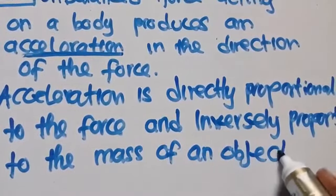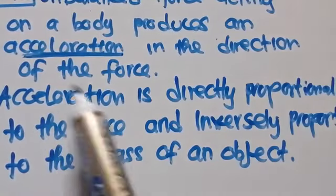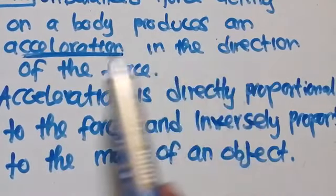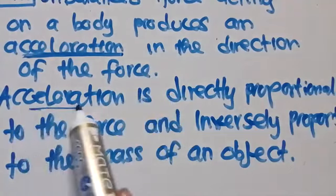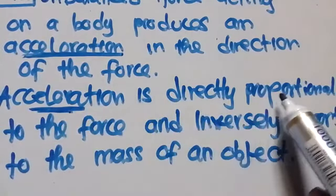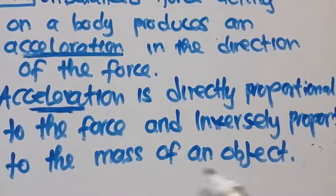This is what we need to get and understand. So this law states that any unbalanced force acting on a body produces an acceleration in the direction of the force. Meaning that the acceleration produced is directly proportional to the force and inversely proportional to the mass of an object.